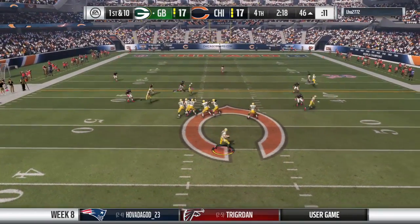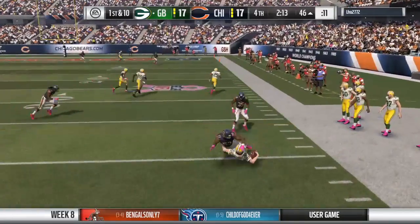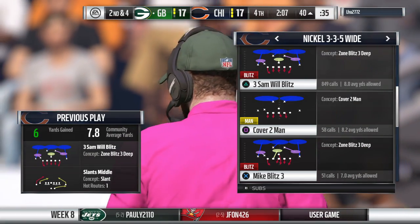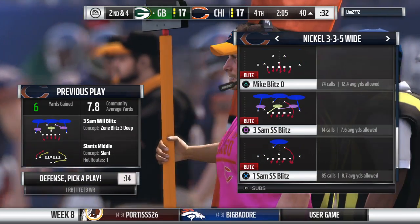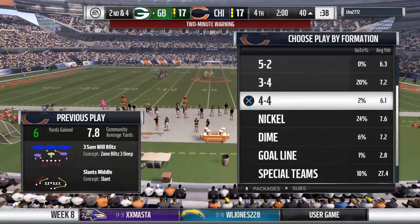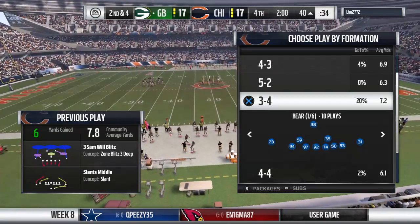On 1st and 10, here's Rodgers. Escaping the pressure right. And some room to maneuver. It'll be a gain of 6, and that'll make it 2nd down. Partner, he was going through his progressions. Not there, not there. After about the 3rd one, he decided he better pull it down and run for it. And he slides down and avoids the hit for good measure. Time for a break. We'll come back and see how it all shakes out after this.